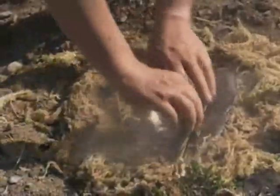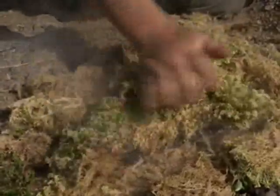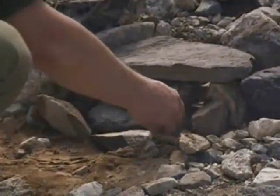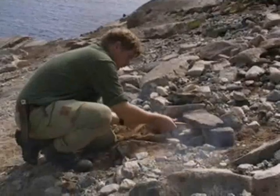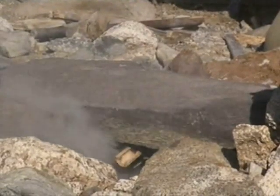Got a few bits of the old alpine bistort. They can go in there as well. It'll take about 45 minutes for the fish to steam, so while they're cooking, I'm going to flash fry another one on a simple hot rock. This is the kind of thing you'd pay a fortune for in a restaurant, but it couldn't be more straightforward.